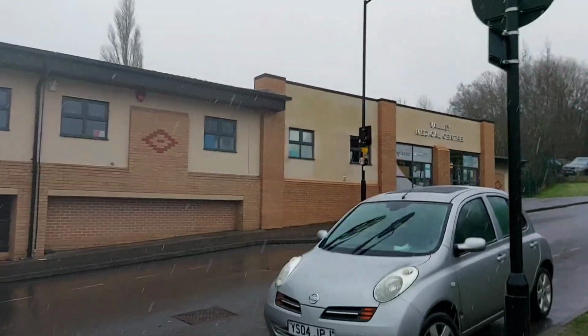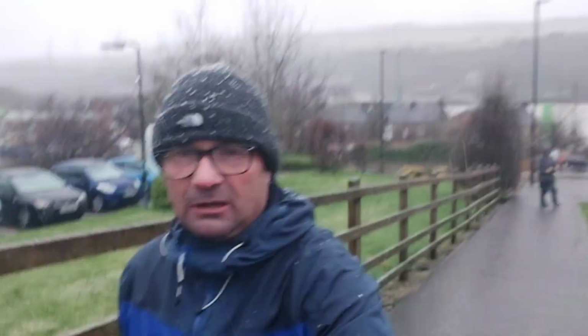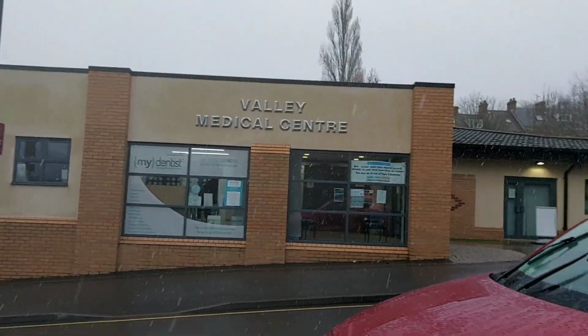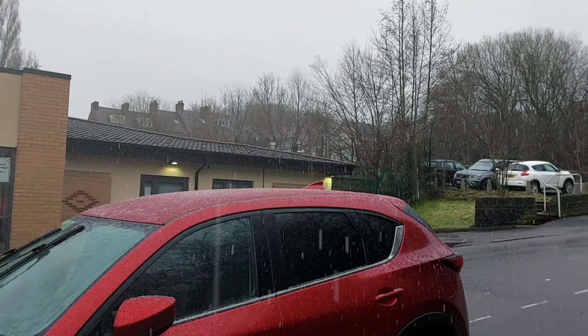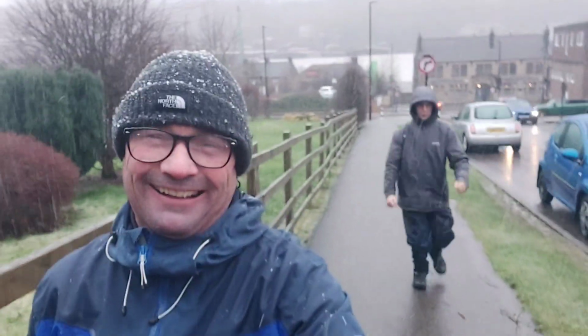And I remember coming to the dentist, I think it used to be at school, like a children's dentist or something when I was a kid. The older people was further over. I'm sure this used to be for NHS patients and stuff, which I think still is, obviously. That's the entrance just through here for the Valley Medical Centre here in Stocksbridge. Sunny Stocksbridge, as per usual.